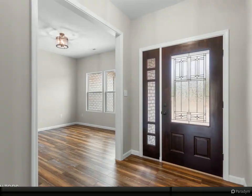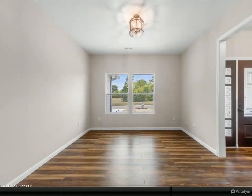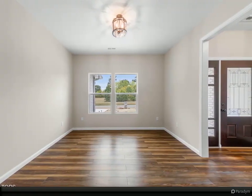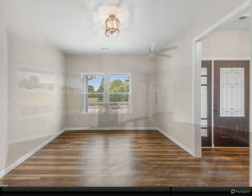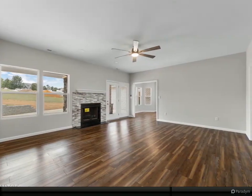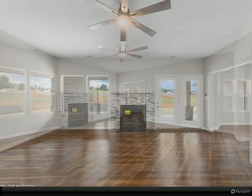overlooking a private backyard. Upgraded kitchen with an island, including granite and stainless steel Whirlpool appliances. Spacious primary suite and an ensuite with soaking tub, tile walk-in shower and two master closets with upgraded closet systems. There are two more bedrooms on the main and the opportunity for a main level office.